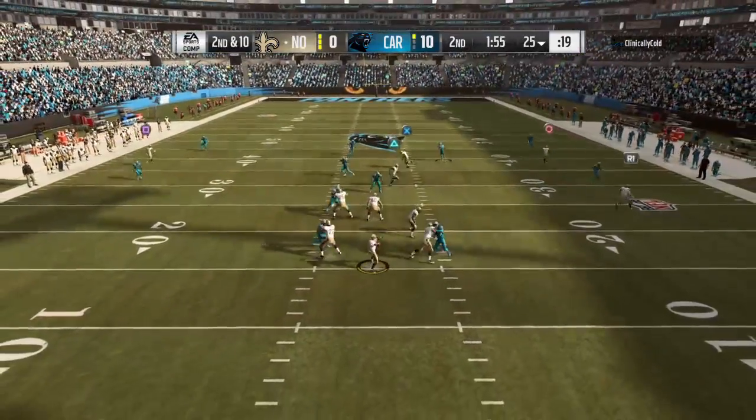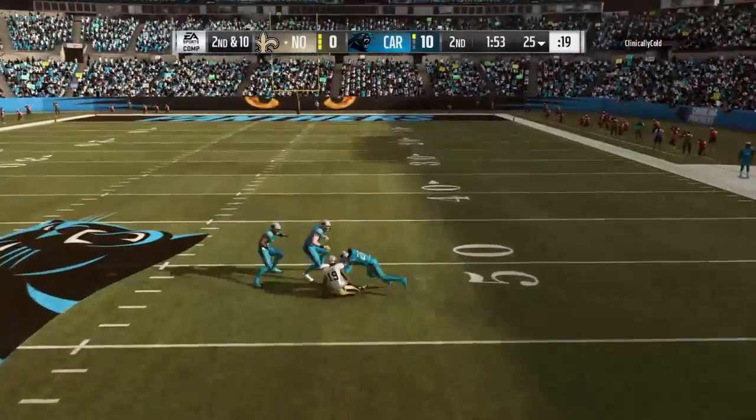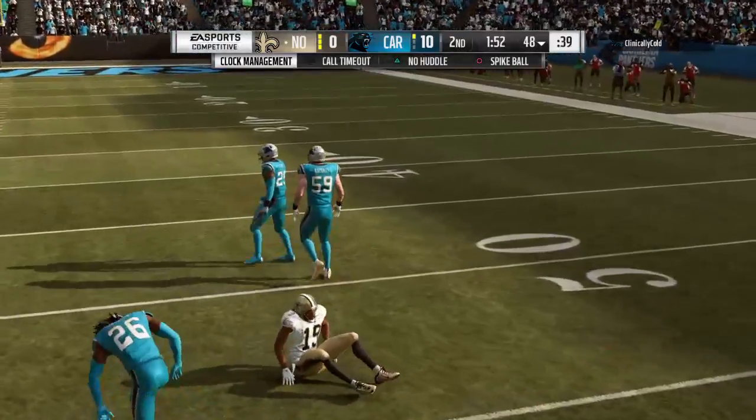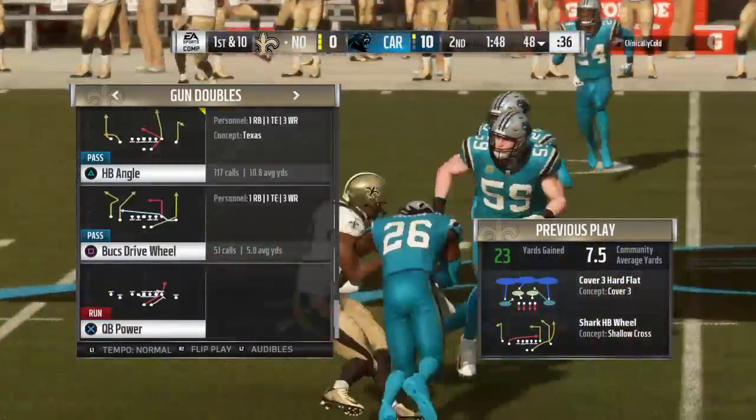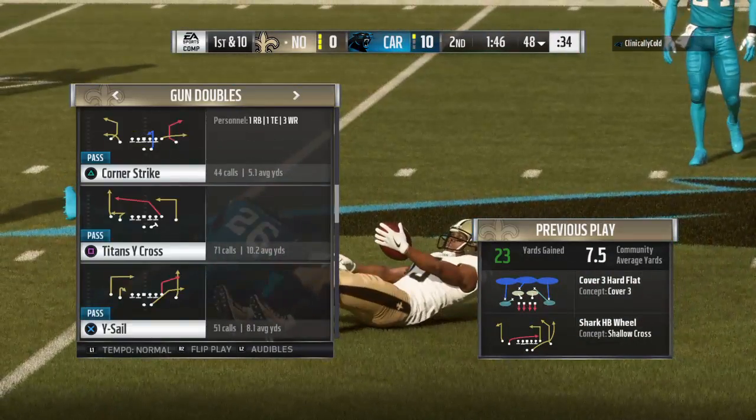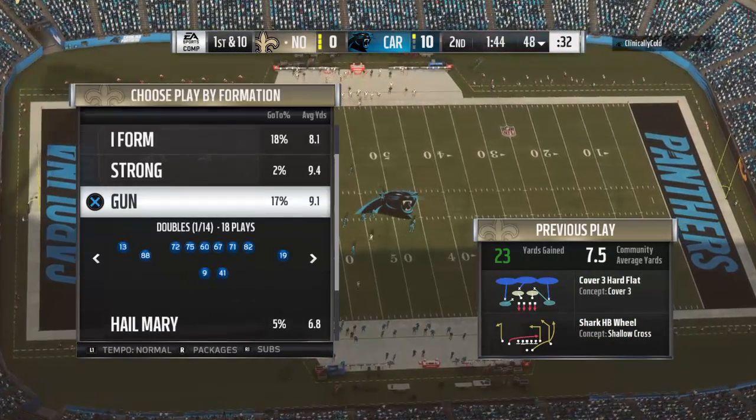Breeze will try again on 2nd down. It's brought in right side by Ginn. And they work this well upfield across the 45. 23 yards on the play.